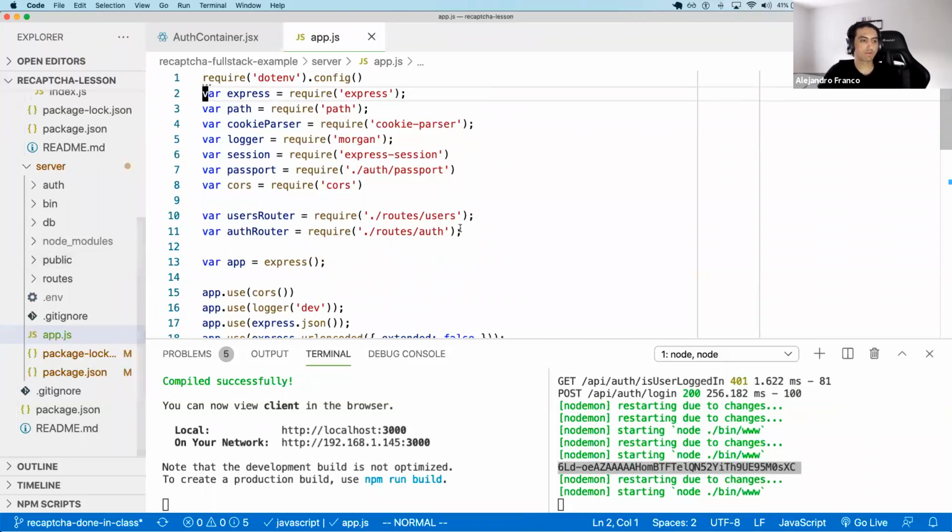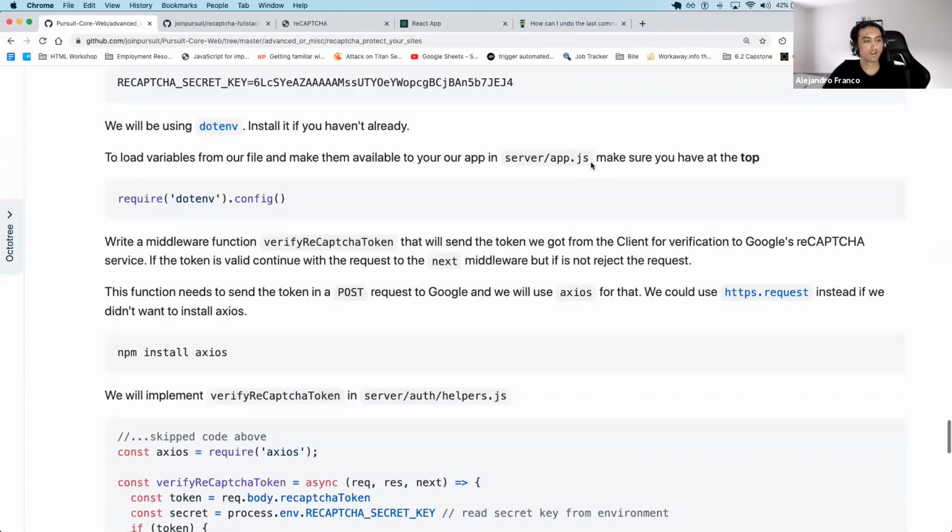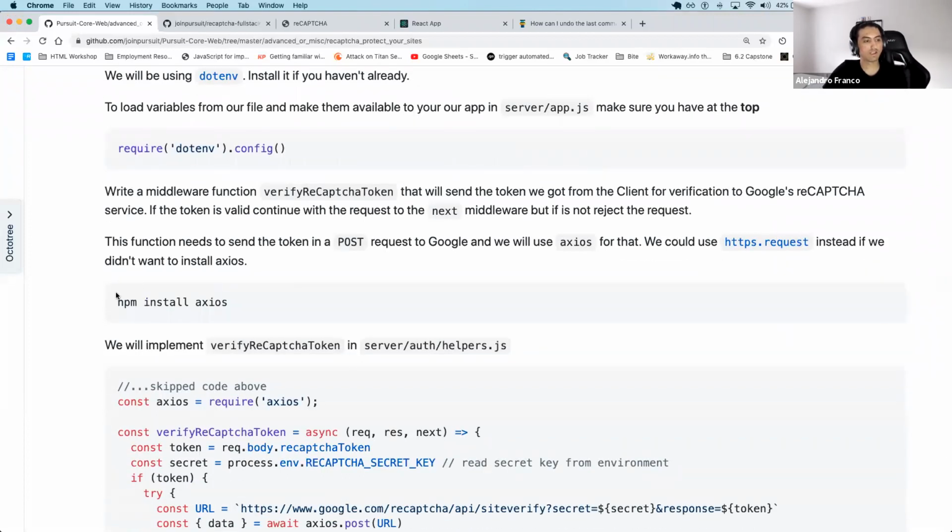Okay, so that's the first step, setting up the environment variable. Once we do this in Heroku, we'll need to store this in Heroku as an environment variable. But we do it in the .env file because we don't want to push it to GitHub or expose it ever. So that's that. Then we're gonna install Axios.